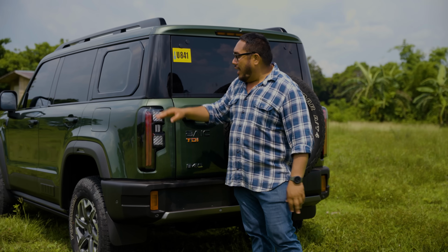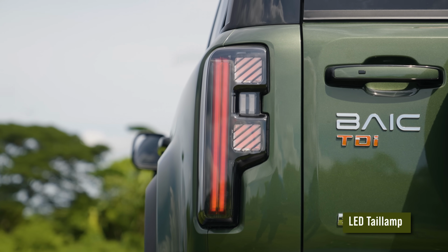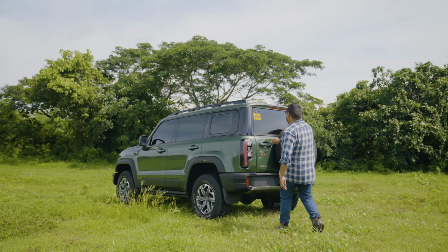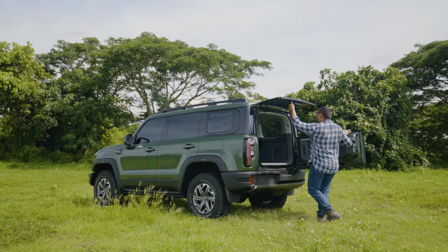Here at the back, we have a rugged-looking rear tail lamp, which complements the look with this full spare tire here at the back. And to open the trunk, all you have to do is open this swing door and lift the glass over here.